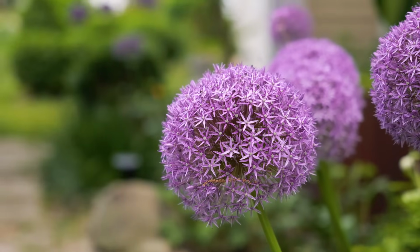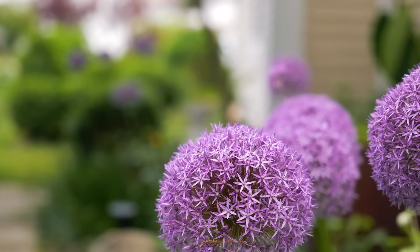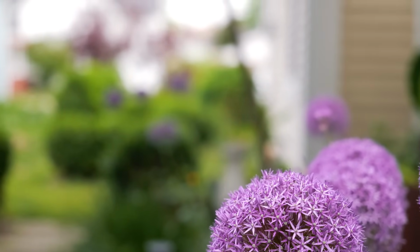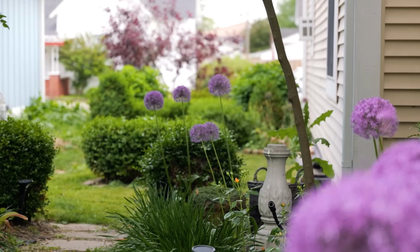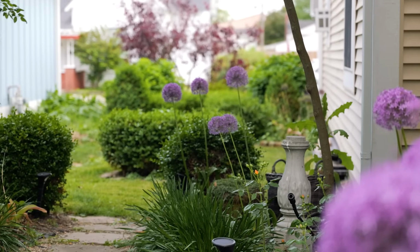I didn't do anything as far as fertilizing them after they were done last year, so I was a little worried about how they were going to do this year. But these guys are doing so well.